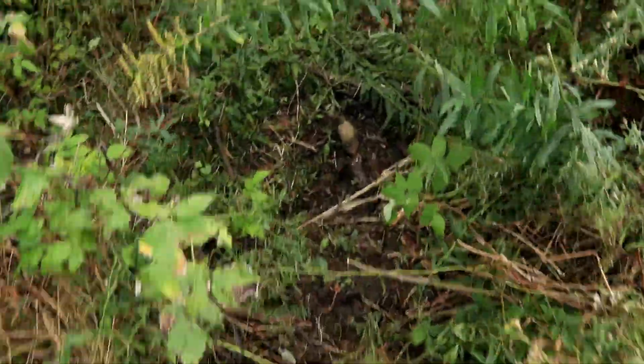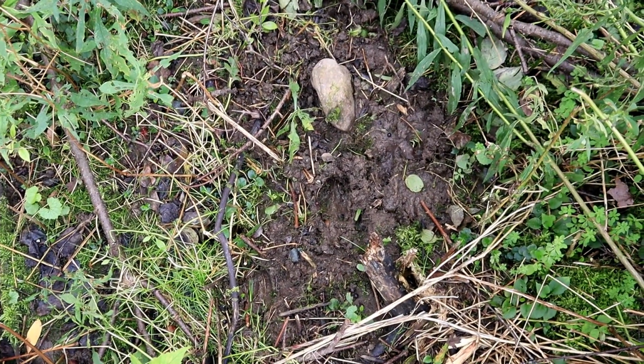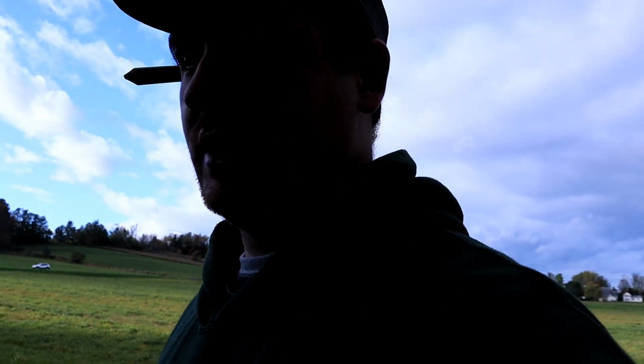But there's a huge deer trail right along the edge of this field. I kind of have a feeling this buck is running this field edge pretty hard, but I'll just have to see once I get up here and just see what we got. There's a big deer trail coming out right here. Big deer trail coming out. You see all the tracks there. Like I said, we're not far from the road, as you see the car going by right there.